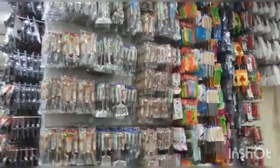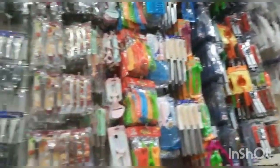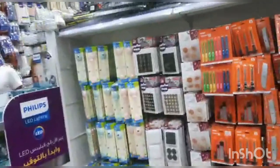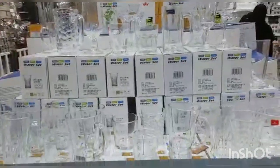This is a tools section. Phone covers, tools, hand gloves, spoons, spatulas. Ladies must be happy when they come here. People are here to help you as well.